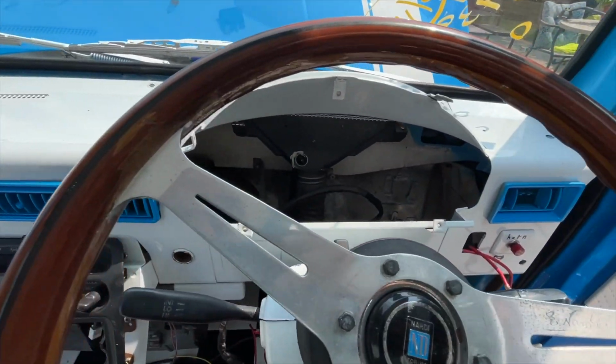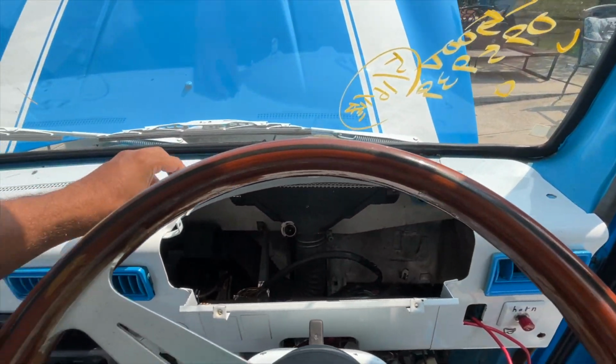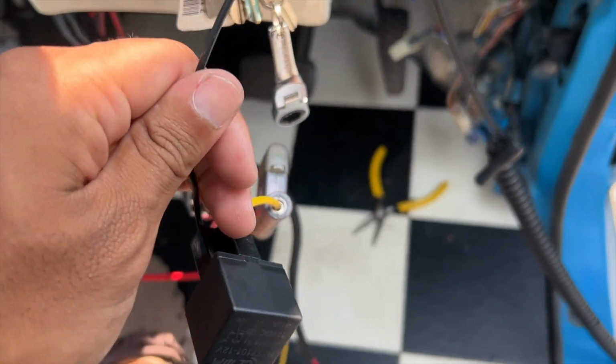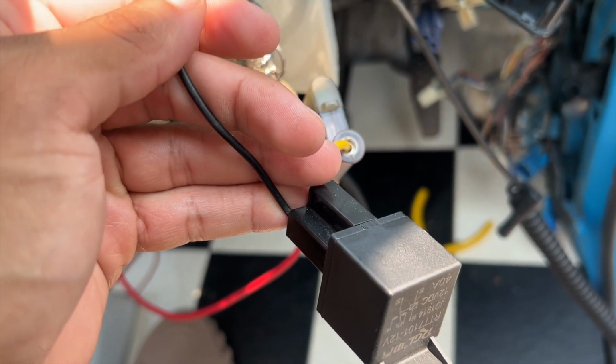Update, dash is essentially completely out and mechanic Nick has made a big update. So here's my fog light switch. Here are the two connectors to said fog light switch. And here is the ground to said fog light switch. It is not connected to anything. So what I'm gonna do is just clamp it on to my key for right now.